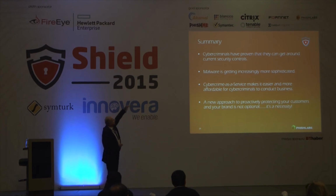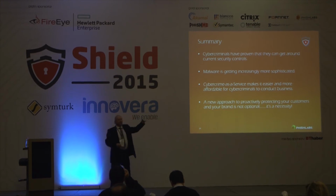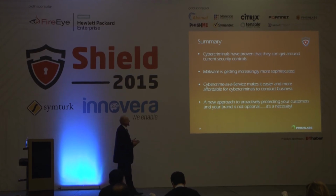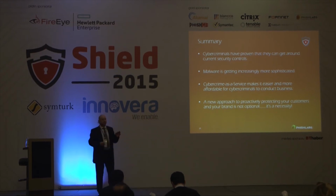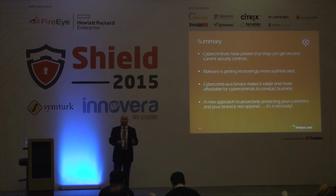So in summary, cyber criminals have proven that they can get around most security controls. Even the newer ones, eventually they'll find a way around them. Malware is getting increasingly more sophisticated. Cybercrime as a service makes it easier and more affordable for cyber criminals to do business. They have brokers that they can just go to, sell stuff to. Makes it simple for them. So, therefore, a new approach to proactively protecting your customers and your employees and your overall brand is not an option anymore, it's a necessity.